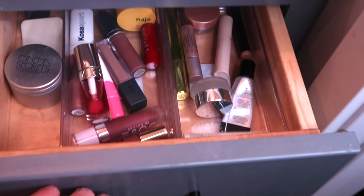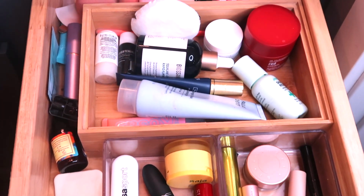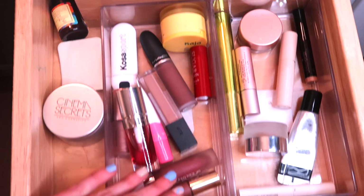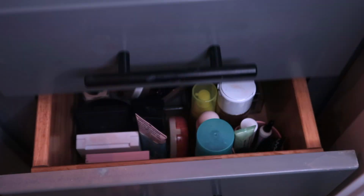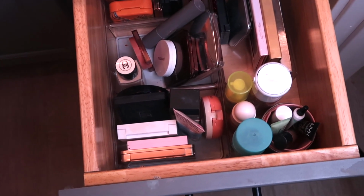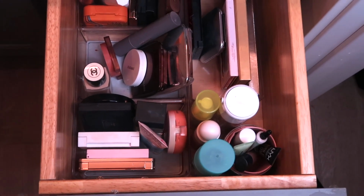And then we have my 3 drawers. Bottom drawer is hair care, top drawer is some skincare, and then some eye products, lip products. And in this drawer right here, we've got more makeup. So this is where I'm housing all of the stuff that I shop my stash for.